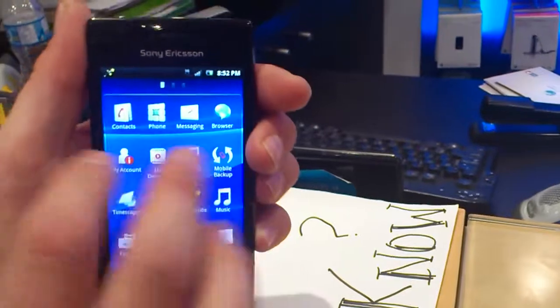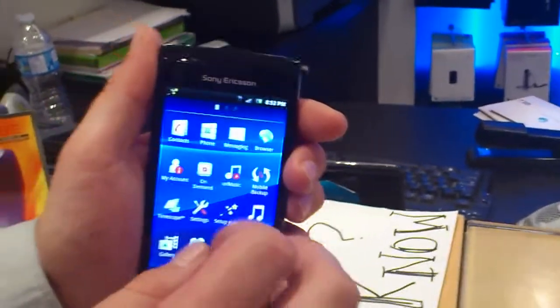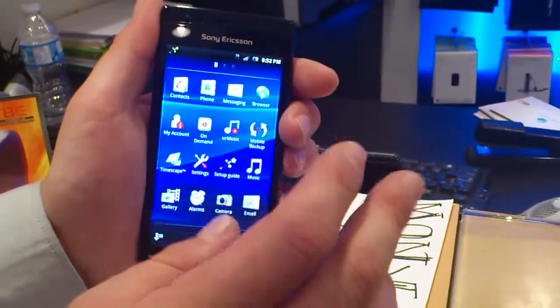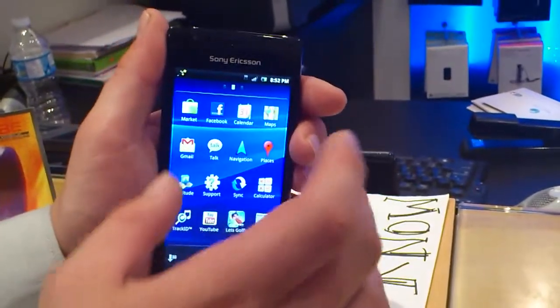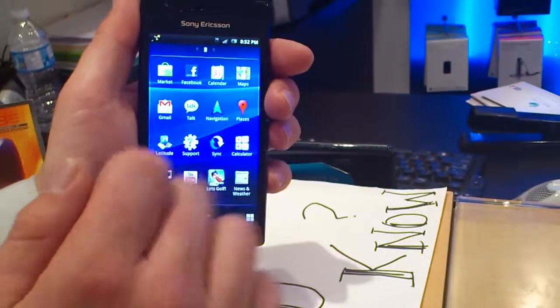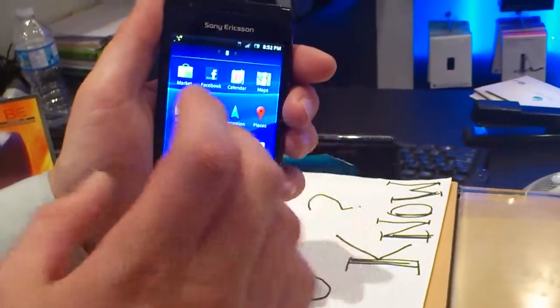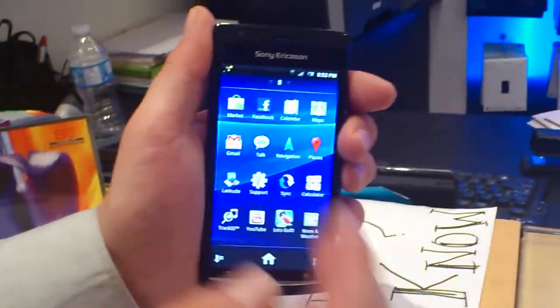The way the menu is set up is your first page is the things that you use the most. You have your contacts, your phone, your messaging, your browser, your My Account, Rogers, Timescape, settings, etc. Then the second page is your apps. You have your Android Market, which is very important on an Android phone. You have your Facebook, your calendar, Maps, Gmail, anything you might possibly need. So you have YouTube here, Google Latitude, Google Talk.